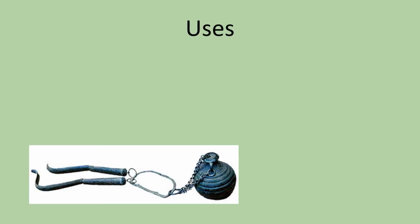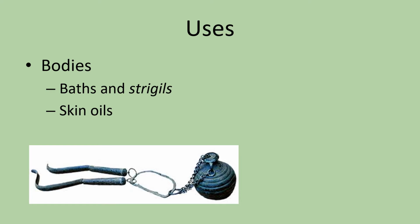We could also use oil on the bodies. You may recognize the metal flask there and the strigils. You could use it as skin oils. If you have dry skin, cracking around the nails or dry brittle nails, soaking it with olive oil or smearing olive oil on it until it's absorbed and then wiping off the excess can be great for your skin. You can scent it so you don't walk around smelling like a salad.